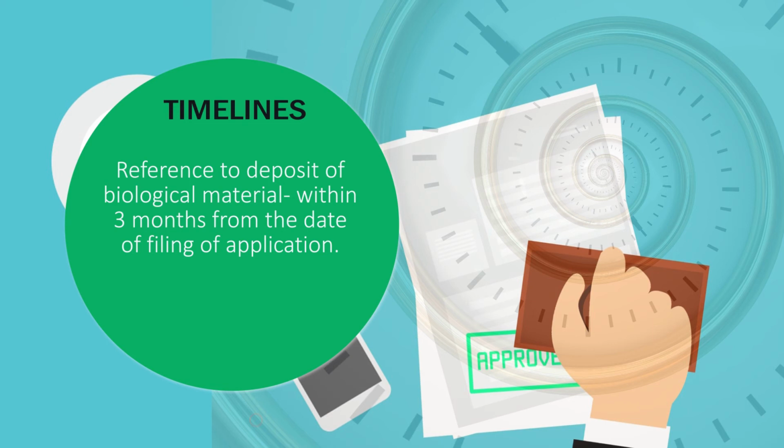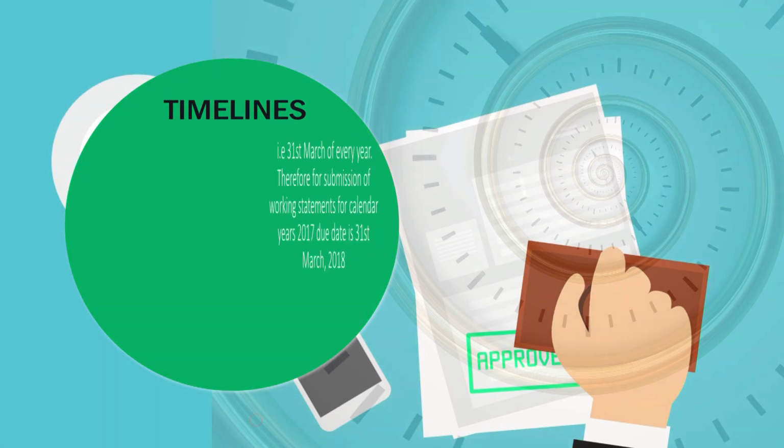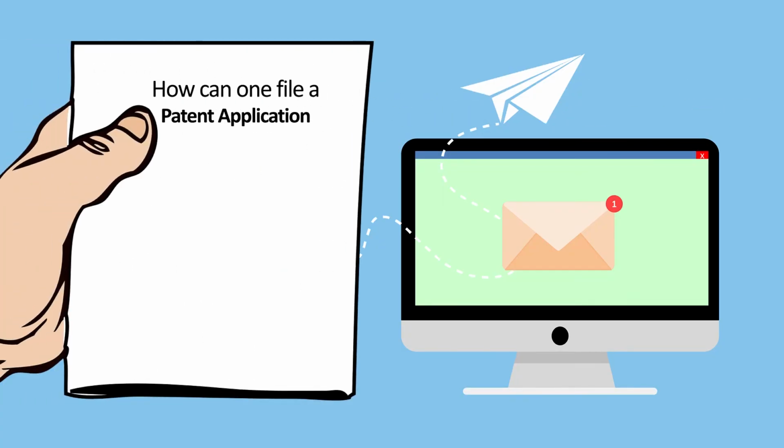Reference to deposit of biological matter within 3 months. Furnishing information relating to working of patent is for every granted patent within 3 months from the end of every calendar year, i.e. 31st March of every year. Therefore, submission of working statements for calendar year 2017, due date is 31st March 2018. So, by this example, you will understand that the working statement of 2021 will be due next in 2022, 31st March.